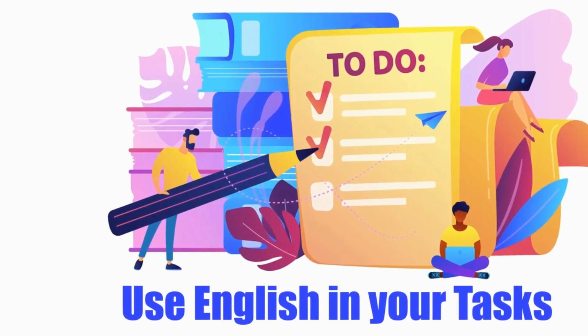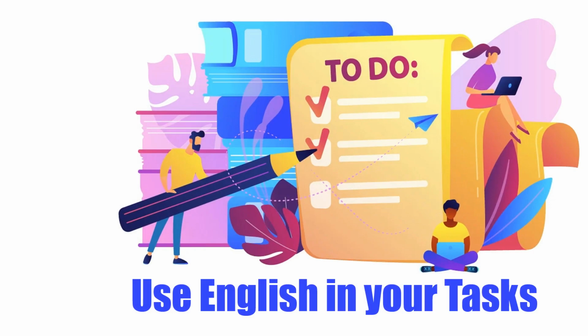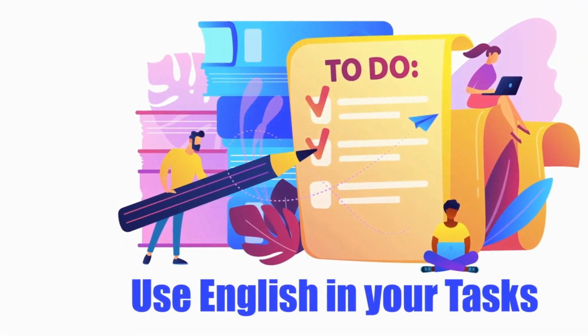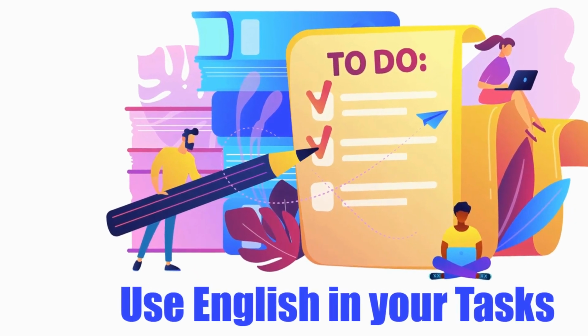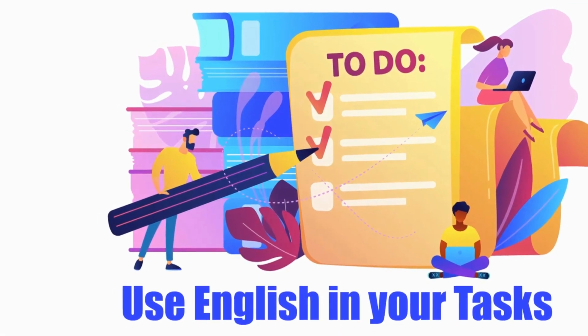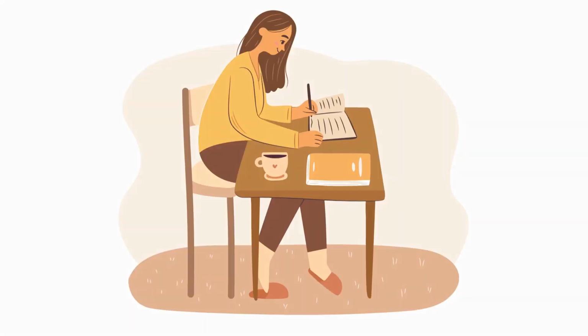Use English in your work or school tasks. If you have the opportunity, try to use English as much as possible in your work or school tasks. This can help you become more comfortable speaking the language in a professional setting.